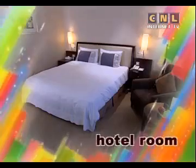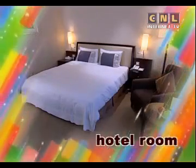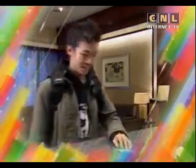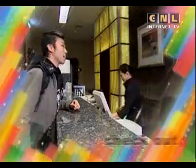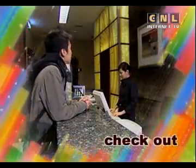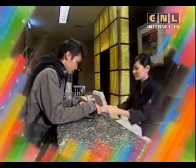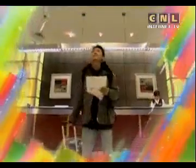You can sleep in your hotel room. Hotel room. When you are ready to leave the hotel, you have to check out. When you check out, you give the front desk your key. Check out. Well, I need to check out of this hotel. Remember these words, and you will have Word Power!